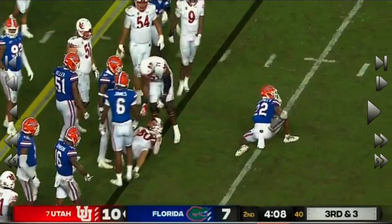Secondarily, Utah did fake going for this on 4th down, and Florida did not jump offsides, which is nice to see. In the past, of course, we have been guilty of that. So a positive there, and a positive on 4th down holds Utah to 3 points instead of 6, and that would loom large in this game.